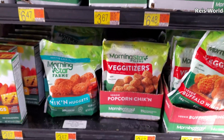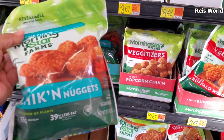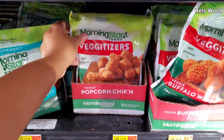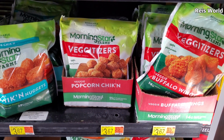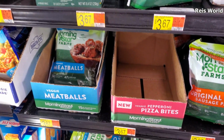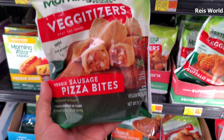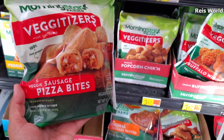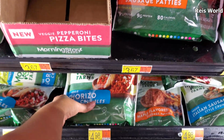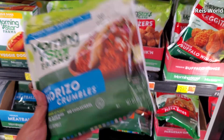$3.67. Try not to be in people's way here. It gets kind of hard filming. It's like I don't have eyes behind me. $3.67 for the chicken nugget. Vegetizers, popcorn chicken, $3.67. And they had the veggie dog for you. Sausage patties are $3.67. And kind of like pizza rolls, $3.67. That's kind of cool. Chorizo, veggie chorizo, $4.98. Interesting.